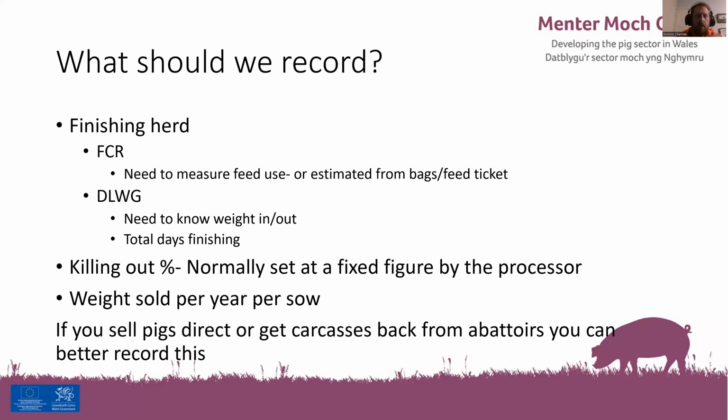And then the other key metric in the finishing herd is kilos sold per year per sow. So we're paid for pig meat, generally speaking. We're paid on kilos dead weight, most commercial contracts. So how many kilos is a sow producing per year?